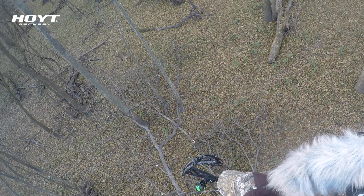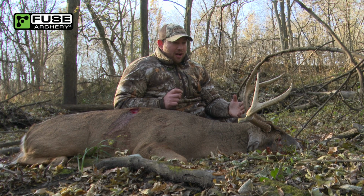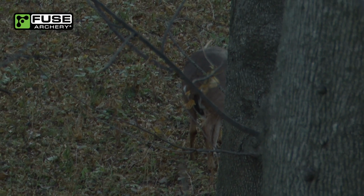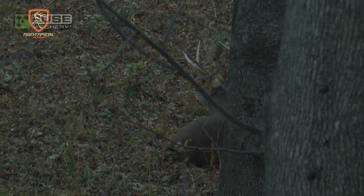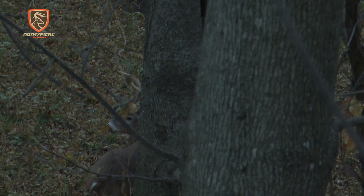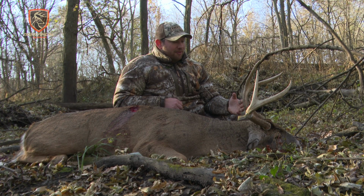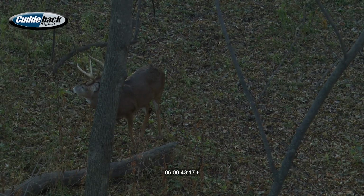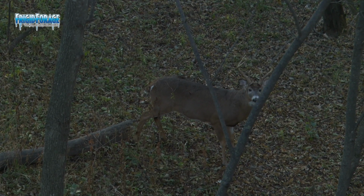The doe was working it and almost got downwind. She caught a little bit of our wind, and he was just following her. He bedded down a couple times, just following her, and eventually they made it out in front. It took them probably 15-20 minutes, and they were within 40 yards for a while, and he was just playing real slow, and eventually they made it out in front of us and presented a great opportunity.